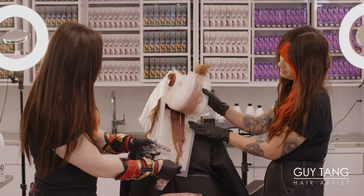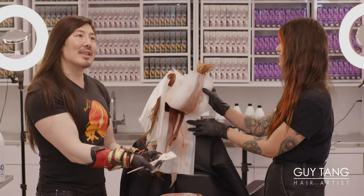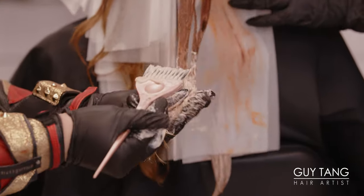Look at that, Ariana, do you see that? I have a feeling that you're never going to want to go back to your natural hair. Red's going to be your new signature, your spicy signature. It's going to make me pop.